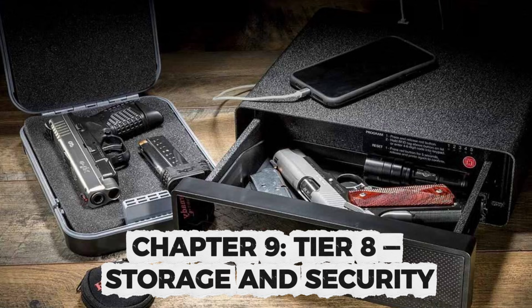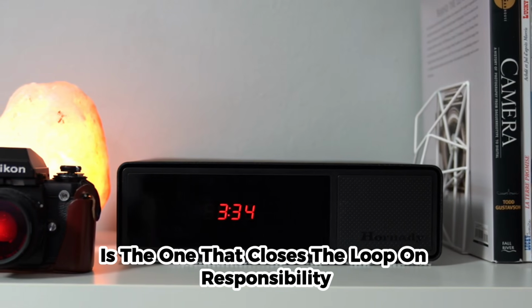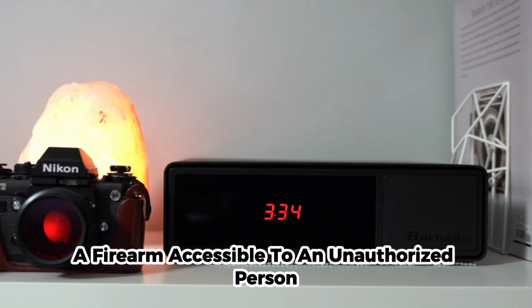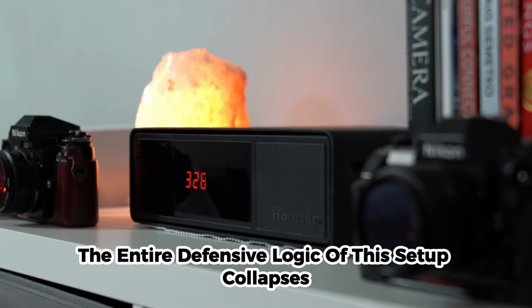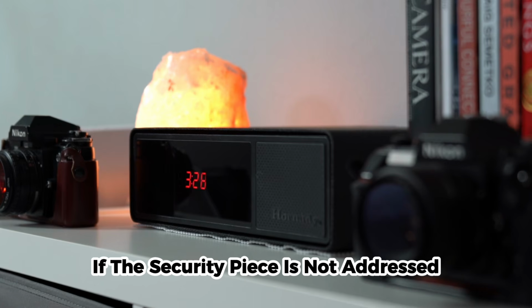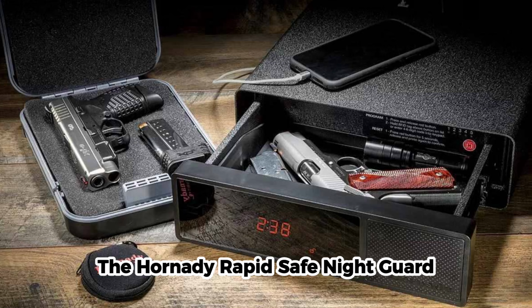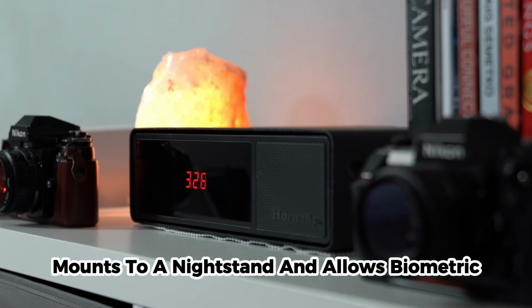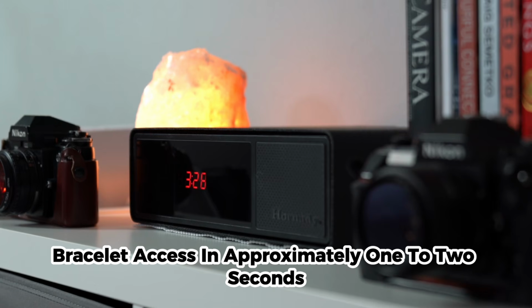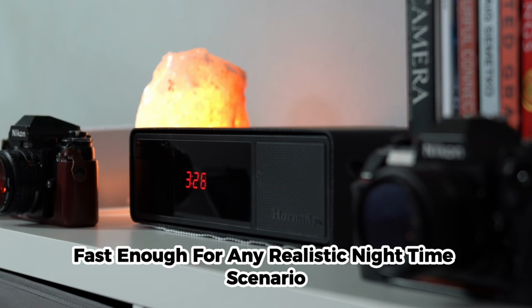Chapter 9. Tier 8. Storage and security. The last category is the one that closes the loop on responsibility. A firearm accessible to an unauthorized person is a liability, period. The entire defensive logic of this setup collapses if the security piece is not addressed. For quick access handgun storage, the Hornady Rapid Safe Night Guard runs approximately $110 to $120, mounts to a nightstand, and allows biometric or RFID bracelet access in approximately 1 to 2 seconds. Fast enough for any realistic nighttime scenario.